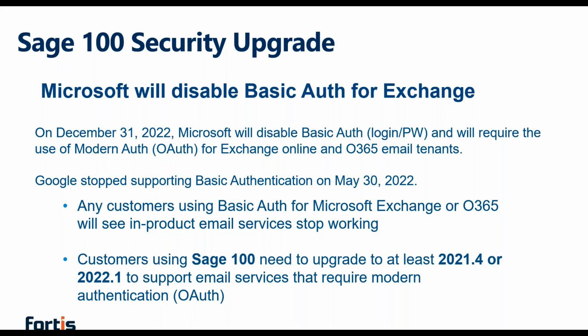If you are on a different version of Sage 100 that is not 2021.4 or 2022.1, then we recommend that you upgrade to one of those two versions. So again, if it's an older version of 2021.4, you potentially could just need a patch update. If you're on 2021.1, for example, you can update to .4. If you're on an older version, 2019, 2018, we recommend that you upgrade to a more current version, at least one of those two versions, 2021.4 or 2022.1, to support email services using OAuth.